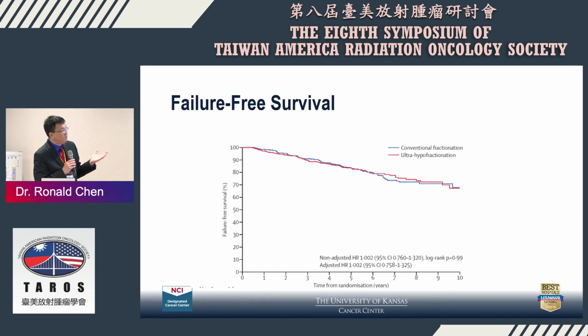So what this trial showed, this is failure-free survival, which is basically recurrence. It showed that there was really no difference at all between conventional fractionation, which is 39 treatments, versus 7 treatments. So it really shows to me that biology in prostate cancer is the same, whether you give 39 fractions at 2 gray per fraction or you give something much shorter. This is 6.1 gray per fraction times 7. Really, the biology is the same, you can see 10 years of follow-up on the bottom. Through 10 years of follow-up, there's no difference in recurrence in these 2 fractionations. So it seems to me that hypofractionation or ultra hypofractionation works very well.